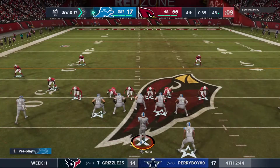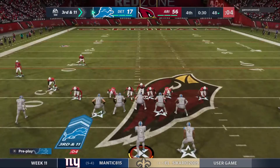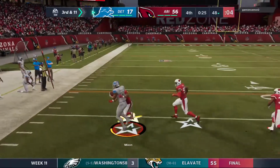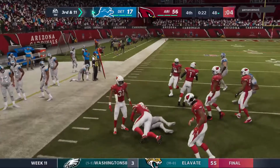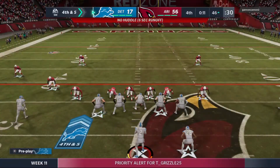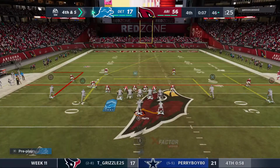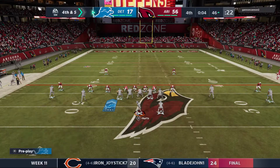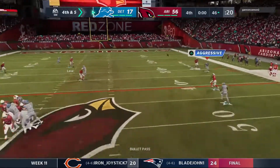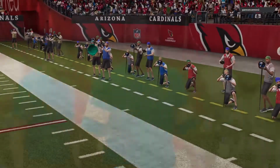And on 3rd down, a nickel formation here defensively. Here's a give to Mixon. And they will get this across midfield, but still well short of the first as he's dropped at the 46. That'll be good for 6, but now it's 4th down. One final shot. They'll look to throw. And that will be incomplete. As time has run out on this football game.